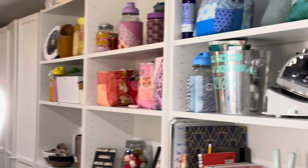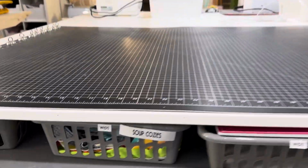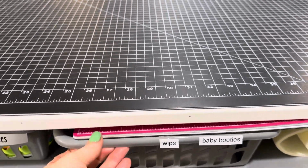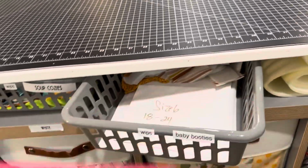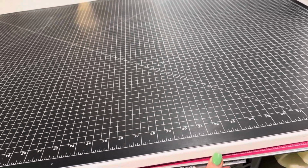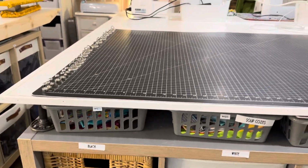Here's a really cool piece I'm going to show. Underneath I have WIPs. So WIPs are works in progress. It can be out but not out. So for example, this is baby booties. And then when I'm ready to work on that project, it's not a mess, it's just where it needs to be and I can find it easily. But I have WIPs under all the counters.